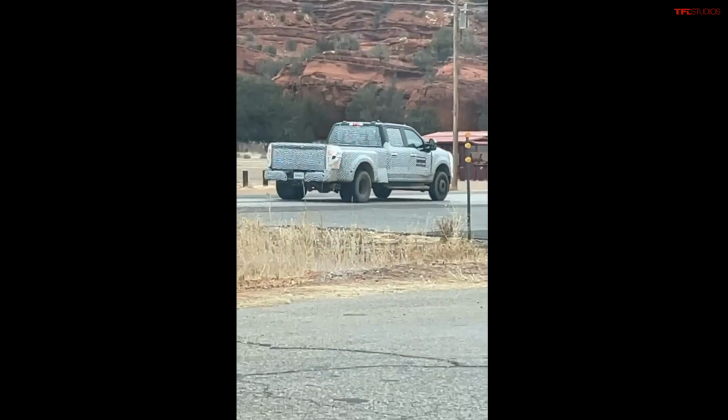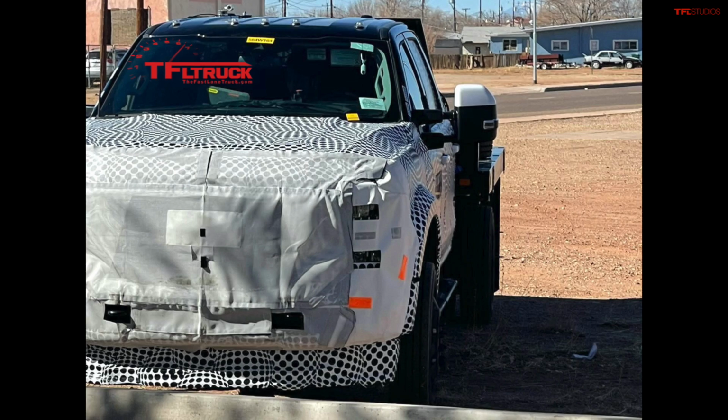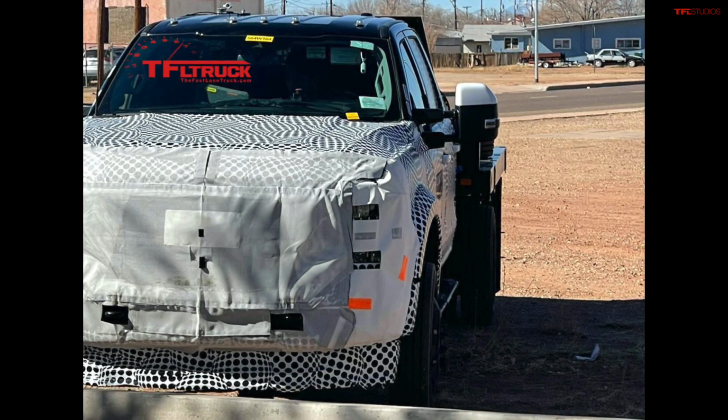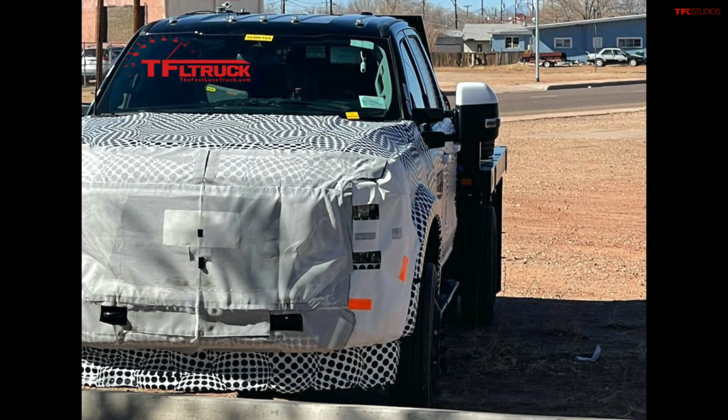So there you have it. This is kind of as much as we have. There's also an image of a chassis, which appears to be an F450. So you can see that.